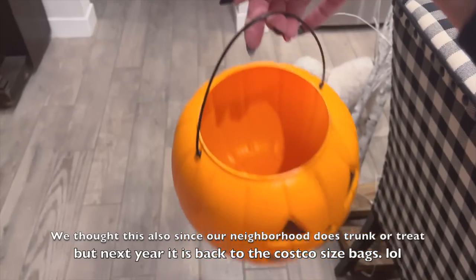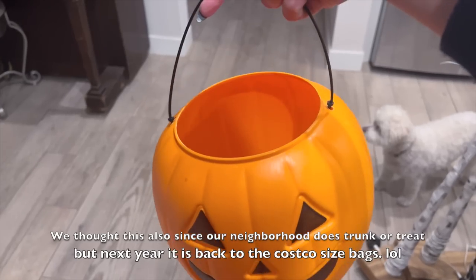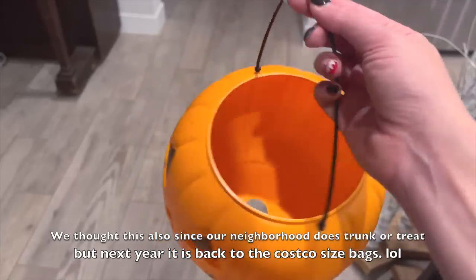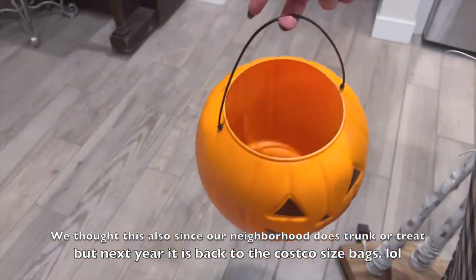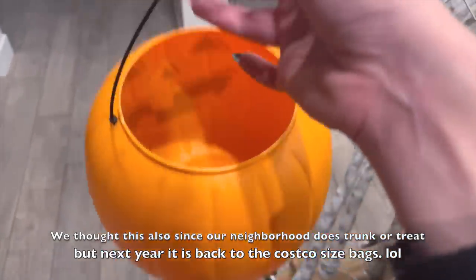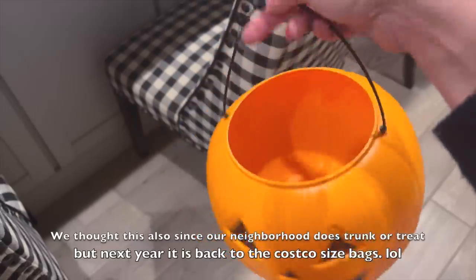See this empty bucket right here? Remember I showed you it this morning? I don't know if I told you, but we weren't expecting many kids to come because last year we had like maybe a handful of kids and nobody after 7 o'clock. Well, today we ran out of candy because we were giving them like 3-4 pieces each, thinking that there wasn't going to be a lot of kids. That was a dumb move because we then were out of candy by like around 7. So note to self, next year up the game, I guess, because last year we got a Costco bag size of candy. And yeah, then no one came. So yeah, lesson learned, I guess.